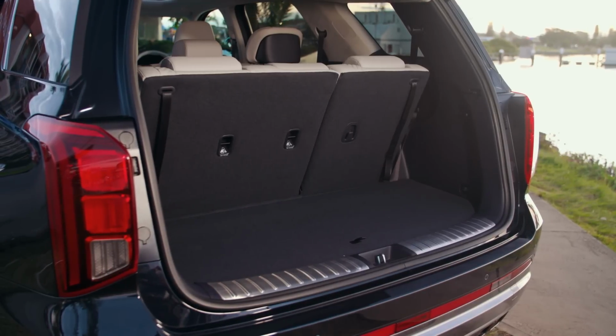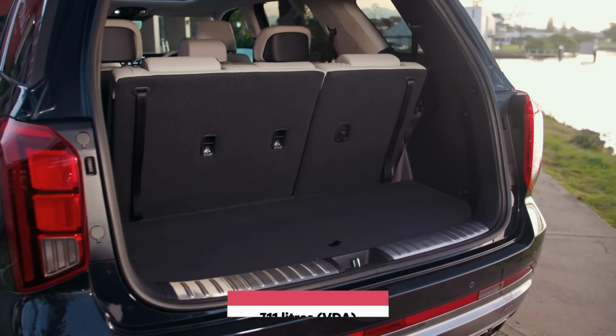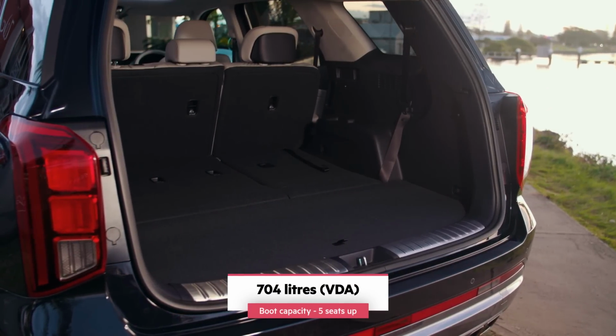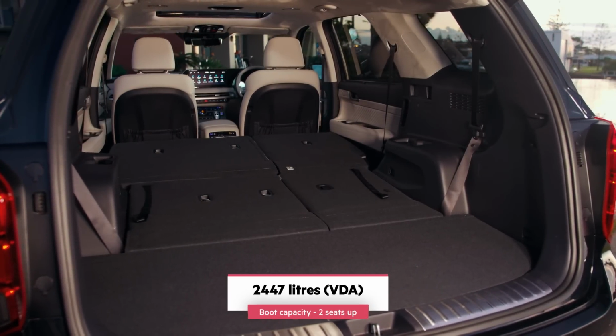With all 3 rows upright, boot space is just over 300 litres, which is enough to be useful when you have a full house on board. Fold the 3rd row and that grows to more than 700 litres. And with the 2nd and 3rd rows down, you're nudging 2,500 litres, and that's plenty.